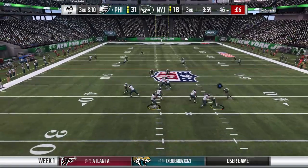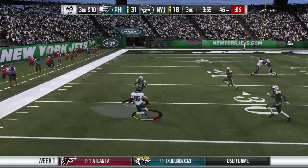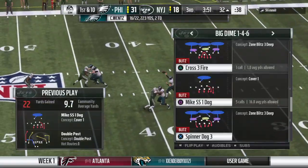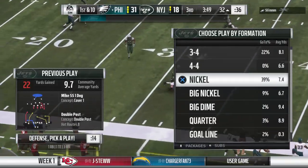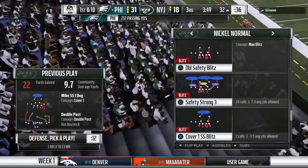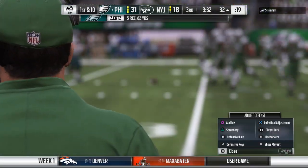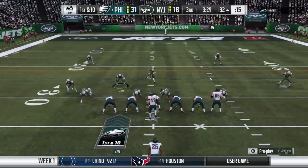Working from the gun, Wentz. And he connects with Ertz. And they convert on 3rd with a gain of 22. They really love to get him into one-on-one opportunities, and this is one way. Work him out of the slot and create a mismatch. Who's going to cover him? Corner, safety, linebacker? He's got a way to beat all of those positions.